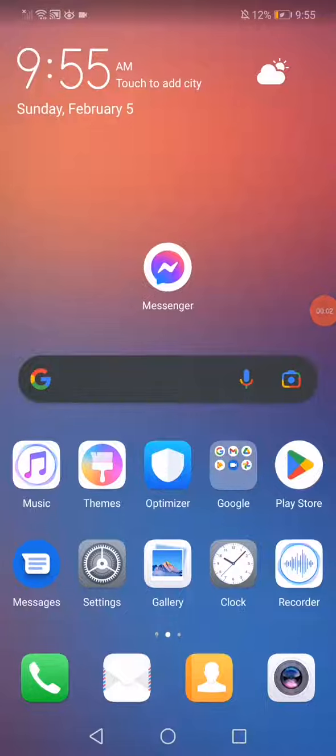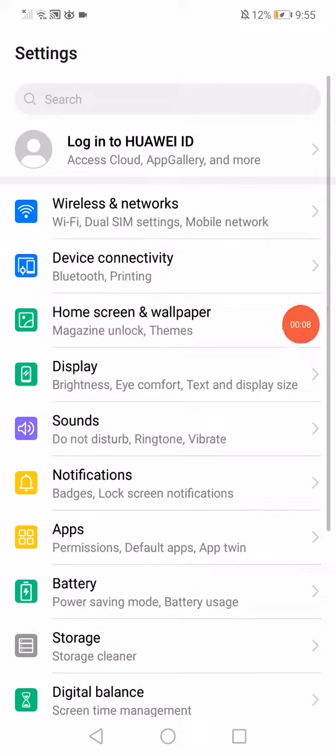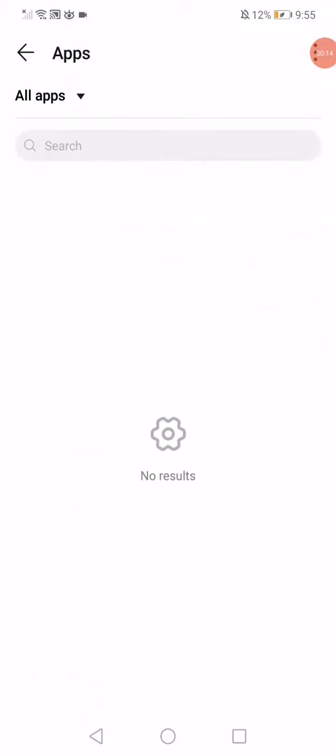So, how to fix Messenger not working in less than 50 seconds. First thing, guys, open the settings on your phone and then go to the apps manager. When you open the apps manager, you will find all the apps that you have on your phone right here.